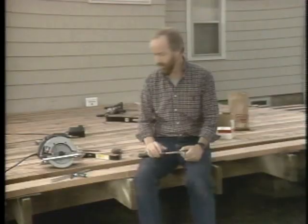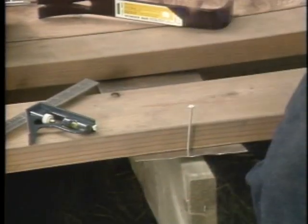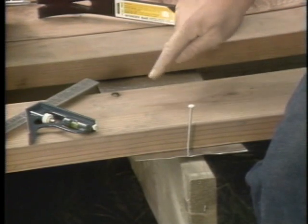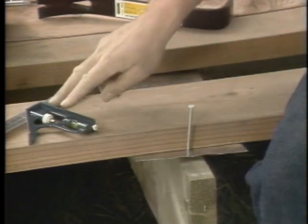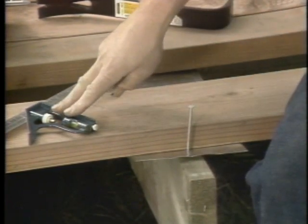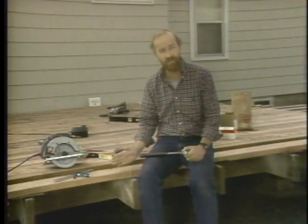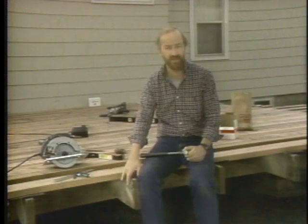Okay, we're getting there. We've got one more board to nail down, but before we do that, now's our chance to measure out from the last board we nailed to a point on the joist. We'll mark it with our carpenter's square. We'll cut the joist so that when we nail the last plank down, we'll have a perfect alignment between that last board and the end of the joist.